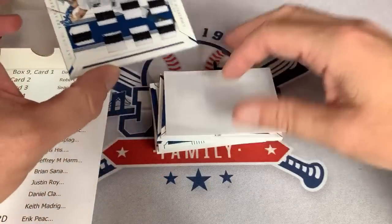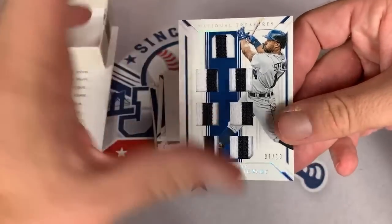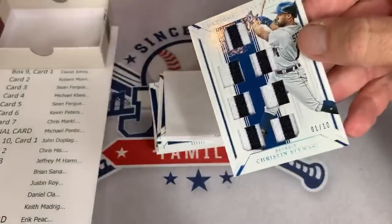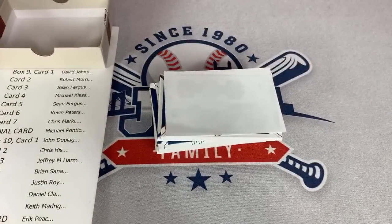Hopefully this is a new case, new box. We start out with Kristen Stewart out of 10. Kristen Stewart, 7 pieces of his jersey, and it's player used. Kristen Stewart out of 10 for David J. David had some nice luck earlier. Card number 1. Not so lucky in that box. Kristen Stewart. Rookie card, though. He's a rookie. Might be okay.